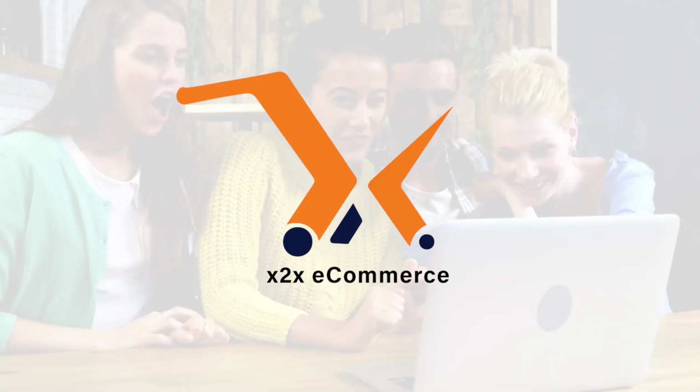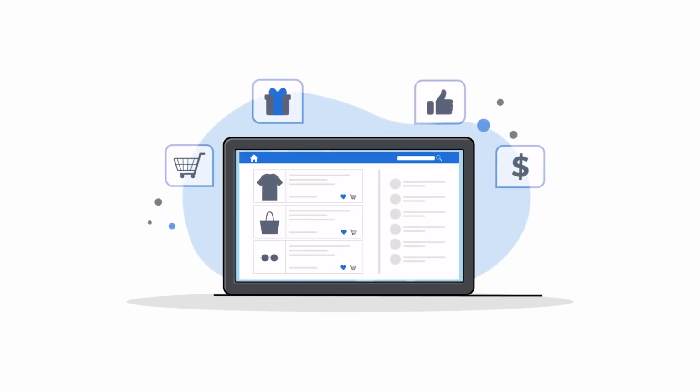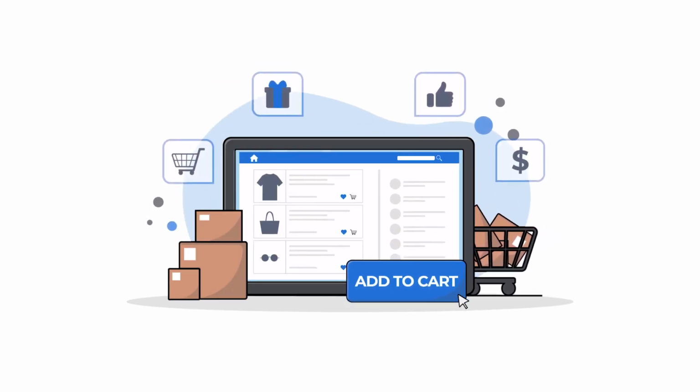Whether you're a creative entrepreneur on Shopify, a powerhouse retailer on Magento, or a trendsetter on WooCommerce, x2x e-commerce has you covered. x2x ensures your data flows smoothly. No more manual updates, no more errors, and no more wasted time.